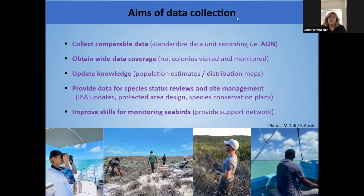And then finally, supporting the growth of capacity in the region among people who aren't yet knowledgeable and able to do seabird surveys. So this is a lot to try to push in 1 year, but it's the start of something we hope will continue on. So next, I guess that's it as far as slides.